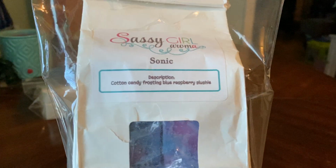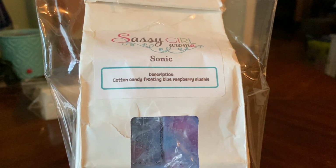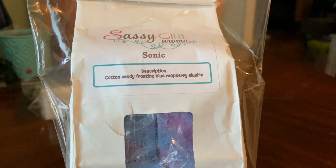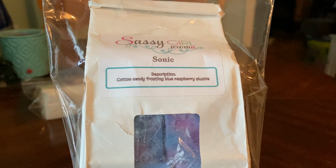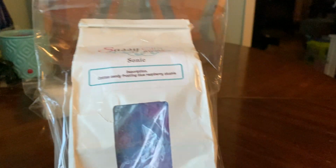All right, another one from Sassy Girl, Sonic. This is Cotton Candy Frosting Blue Raspberry Slushy. This, oh my God, you guys, was absolutely amazing. Definitely blue raspberry and definitely cotton candy. You definitely got a cotton candy vibe from it. It was real good. I really enjoyed this. It performed very, very well.